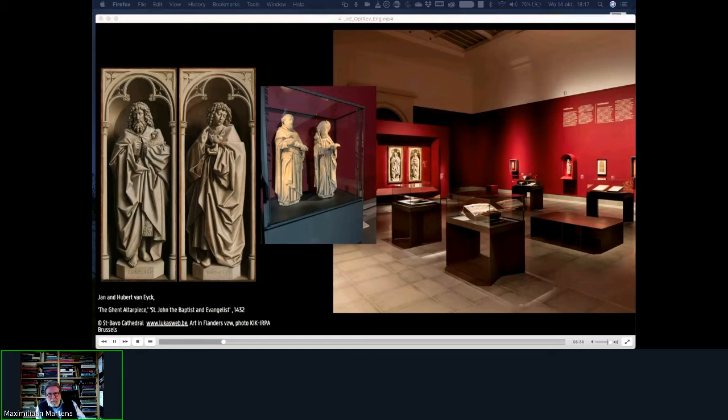So these imitated sculptures of the two St. Johns we compared to real contemporary sculpture, little known actually, these sculptures from the church in Anderlecht. We compare them to other contemporary sculpture, to drawings, manuscripts in which the same models were used, and so forth. So this slide gives a good view of the layout of the exhibition.